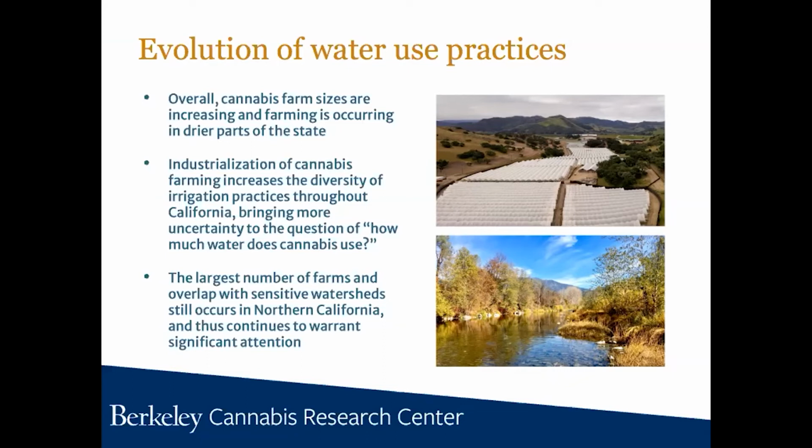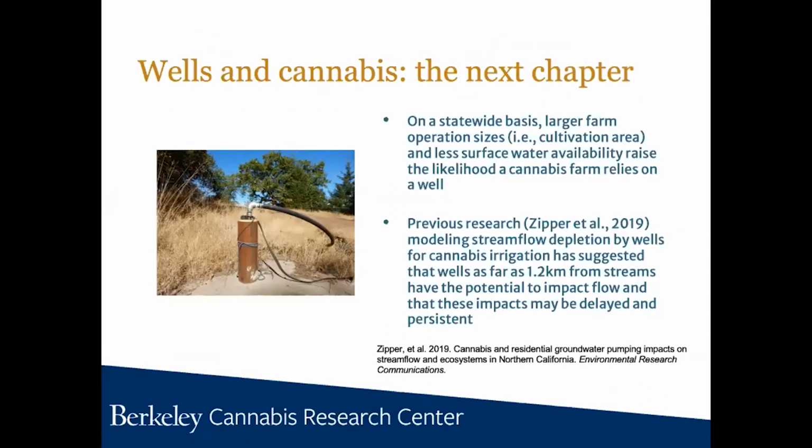Luckily, Derek is going to share some great info on that with us in just a minute. But I also wanted to include this note that we still see the largest number of farms and the most overlap with sensitive watersheds in Northern California, and for good reason, this is still where we're focusing most of our research attention. Looking statewide though, we're still seeing this trend in larger farms and drier climates, and we found that this increases the likelihood of well use.